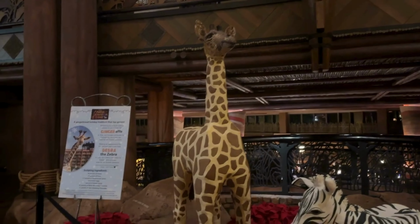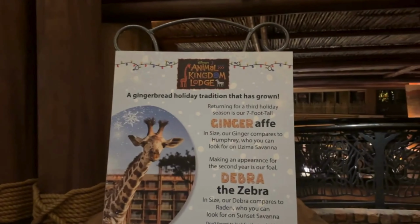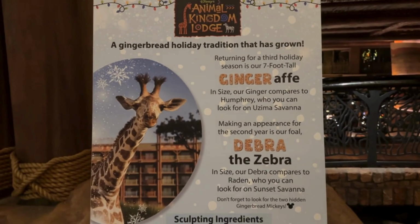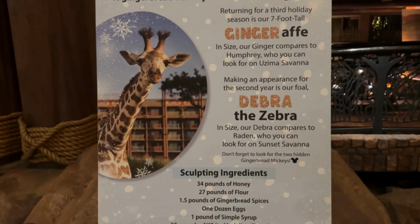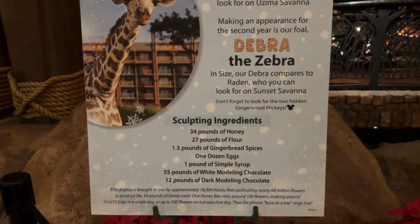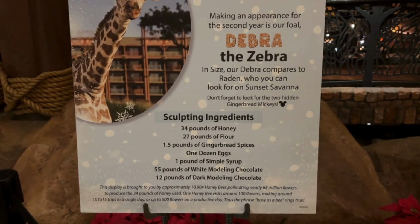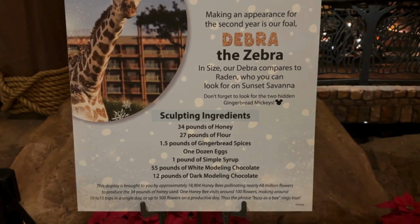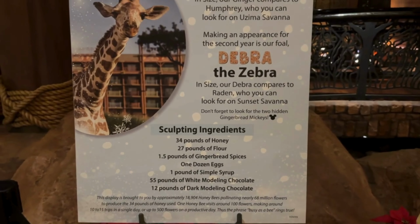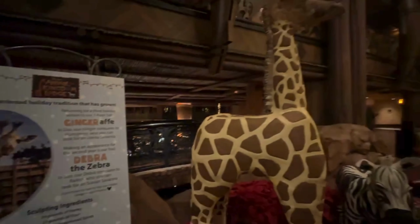And let me show you the board, because the other thing I love about these displays is they frequently tell you what's in them. So that's my favorite part, the sculpting ingredients. 34 pounds of honey, 27 pounds of flour, 1.5 pounds of gingerbread spices, 1 dozen eggs, 1 pound of simple syrup, 55 pounds of white molding chocolate, and 12 pounds of dark modeling chocolate. I think I said molding, I meant modeling. But guys, look how cool.